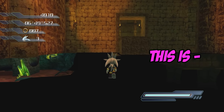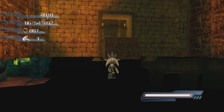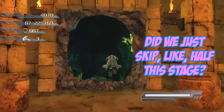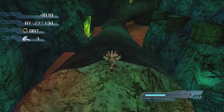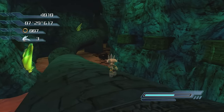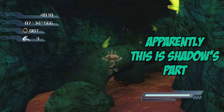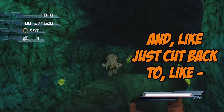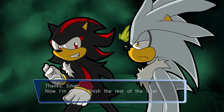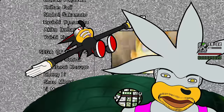Dude, I can just fucking. This is fucking awesome. I just walk through it. Oh my god. Wait, did we just skip like half this stage? I think we did. I don't know what we're doing. I don't think we're meant to be here. All right, well, let's keep going. Let's just rock with it. Apparently this is Shadow's part. We're not meant to be here. Is this shit gonna do what it did yesterday and just cut back to like, thanks, Silver. Now I'm gonna finish the rest of the level. Psych, I'm actually gonna break the game. Thanks, Silver. Runs credits.